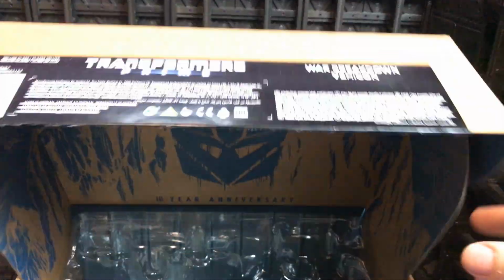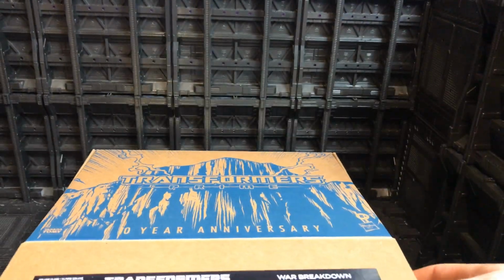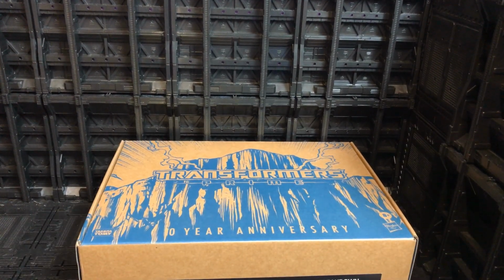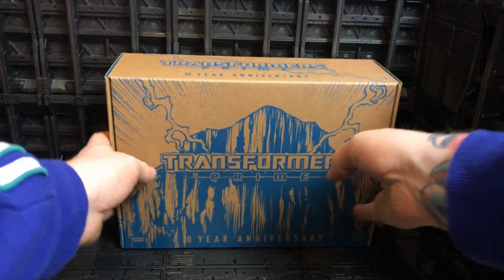So actually really nice box. I love the blue that they've used on this. It really pops off the side of the box.